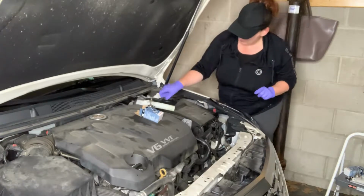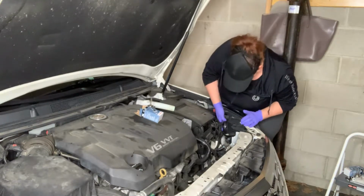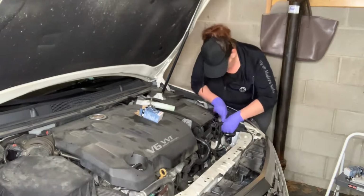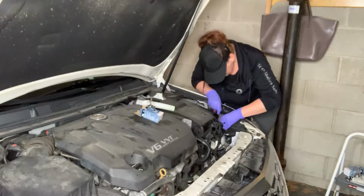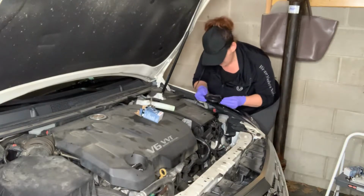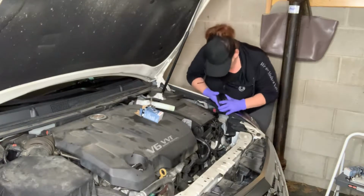Okay, we got it. Then all you do is take the cap, put that bad boy back on, and it even tells you on the cap which way to turn it. So to loosen it, you come to the left. To tighten it, you go to the right.